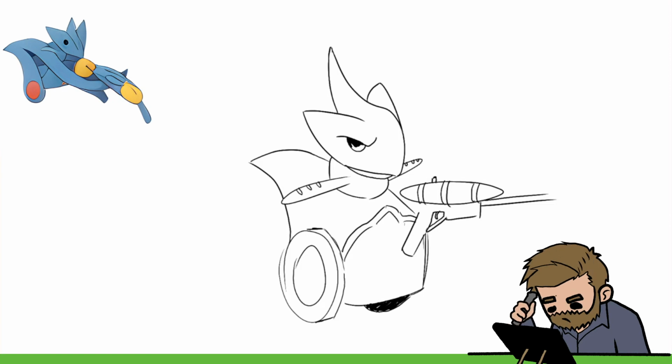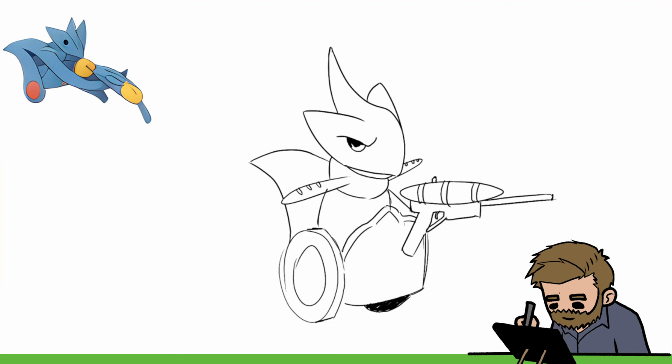I mean, so one of its moves has to be water gun then. No, it's not a water type. It's a flying type. But it has to have the move water gun. It must. No. So it holds a water gun, but it must not use it. Yeah. It's a ghost type. That's great. You know, I love that.